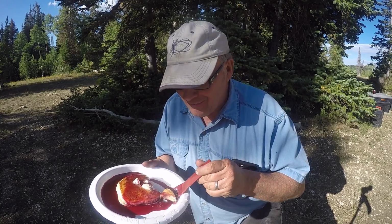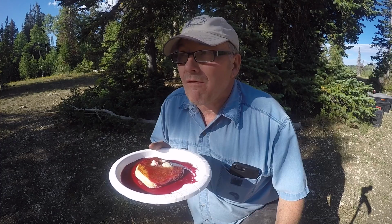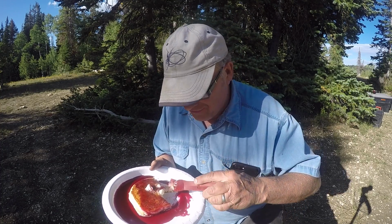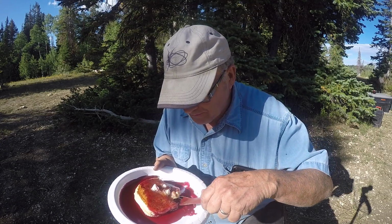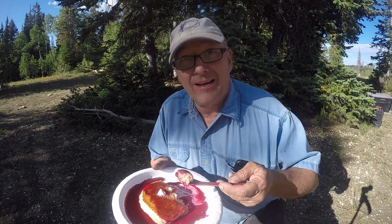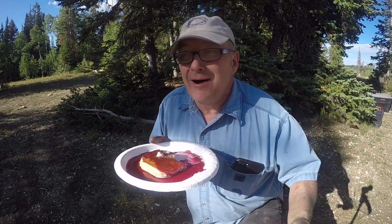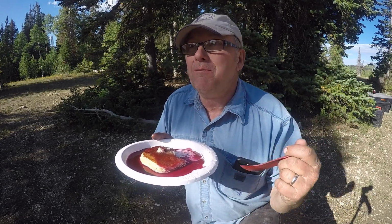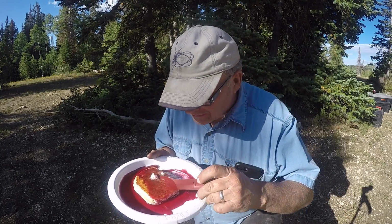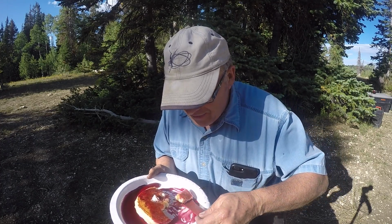That is heavenly. Oh my gosh, that is so good. There's something about freshness that's crazy. When stuff is this fresh, you can't go wrong. The flavor, it's always good, but the flavor right now is so deep, it's just like exploding in my mouth. It's absolutely amazing how good this tastes.